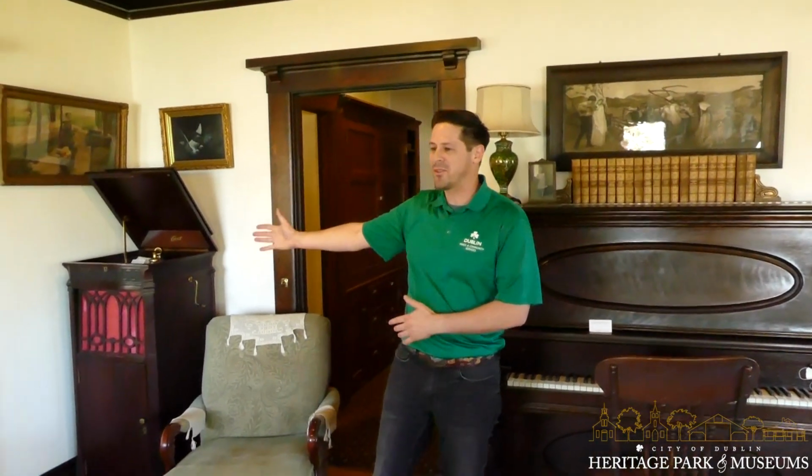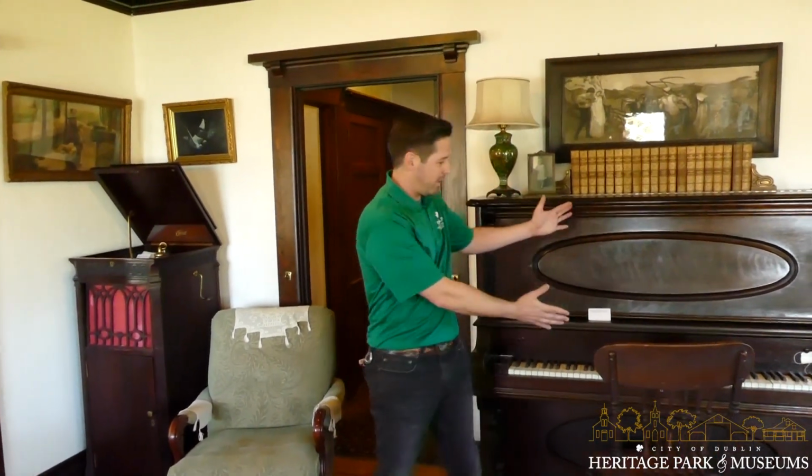So the living room was kind of the same thing. It was a little bit more formal. For the Kolb family, after a long, hard day, growing up through the early 1900s and the 20s and 30s, there wasn't TV or anything back then, so they had a lot of things with music going on, books, pianos. This was a space where the family would sit down together and go over what happened on the day.